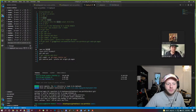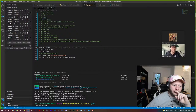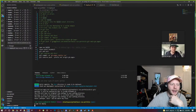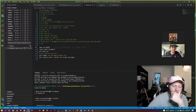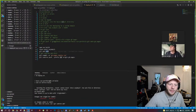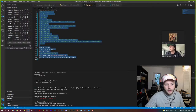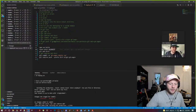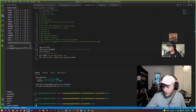Bam. What about now? So it's going to be, oh, nope, let me kill it. We don't want to add the out folder. We want to add the dist folder. My terminal's hung, so I'm going to trash that and build a new one.